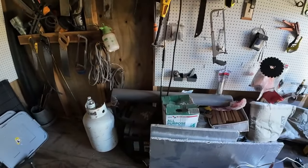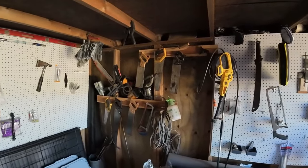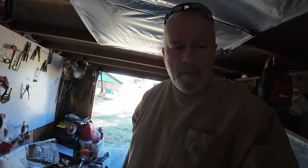Weed mat. Don't need that right now. Old saws and nail guns. That's just your typical shed stuff. All right, let me get to work because I got to get these bikes back in here. More organized, and the mower and the saws. And it's going to be full when I'm done.